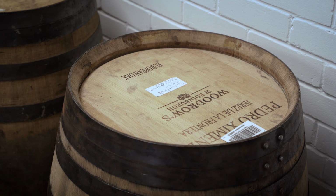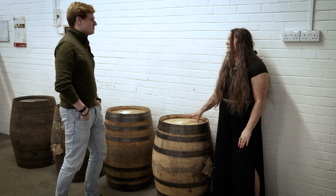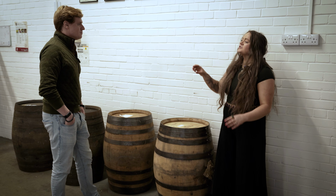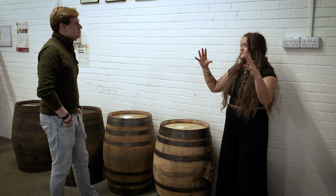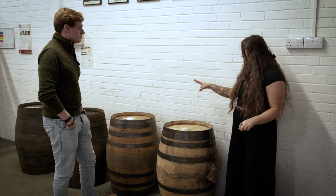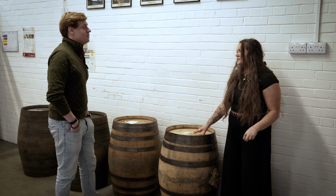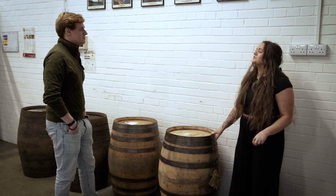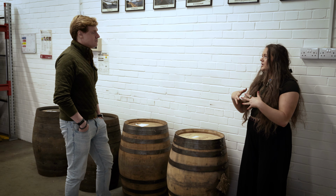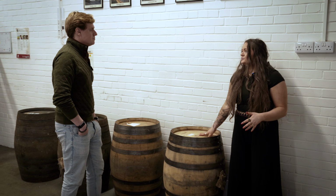Exactly. So we have our Tamdu here. This one was done in Pedro Jimenez European oak quarter cask. Nice. So we actually have the sister cask over there, because what we had is we had one cask, it was a hogshead, so 250 litres. We broke it down maybe 3 years ago. One into European oak Pedro Jimenez and the other into American oak Pedro Jimenez. So when we did a release a couple of weeks ago, we tasted them both with the idea of vatting them back together again. But the American oak just wasn't quite ready yet. So instead we decided to just put it out on its own.